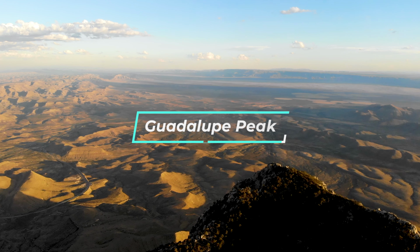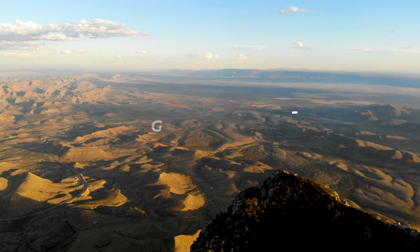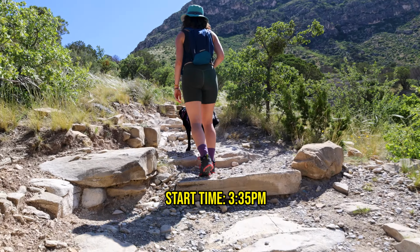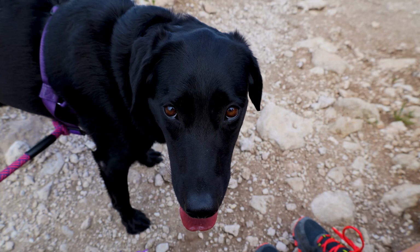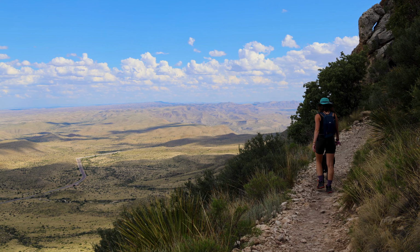This is the Guadalupe Peak, and this will be the view you're rewarded with whenever you summit Texas' tallest mountain, known as the Guadalupe Mountain. The mountain is 8,751 feet above sea level. The hike itself is an 8.4-mile round trip with a 3,000-foot elevation gain.